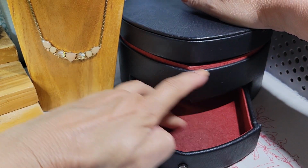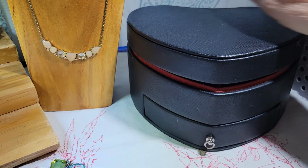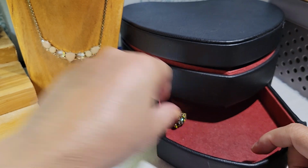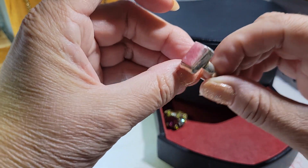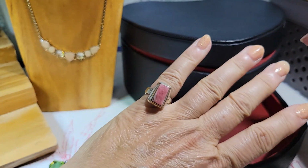So that's a bottom drawer. Let's see if I can get some tape to clean that out. It's a little bit dirty. But then I can put some of my own stuff in there. That's Heidi Doss. Oh, that's rhodochrosite and sterling silver. A good friend of mine gave that to me. I love this piece. So pretty.